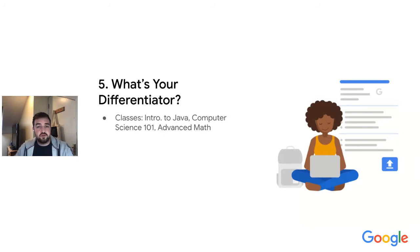What is your differentiator? What makes you different? It's a really good idea to think about this. So tell us why you're a special snowflake, why you're different. Often we'll see things on CVs such as Intro to Java, Computer Science 101, or Advanced Math. It's not great because pretty much all of your classmates, and maybe all computer science students in Ireland, can say the same thing. So when we look at this, we want to see perspective.